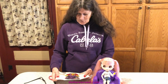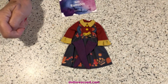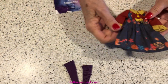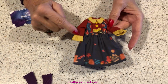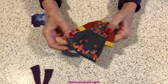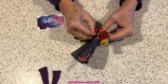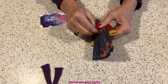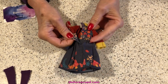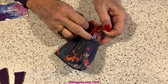And Lissa, you will recognize this outfit because it's the one you bought for your Blythe, or one of the ones. Isn't that adorable? Look at the details of this dress. Not only do I absolutely love these sleeves, oh, and that collar, look how cute. This is made with snaps. Beth Ramsden's items are top of the line. I mean, the benchmark. It has 2 snaps in the back, and they are those little invisible snaps. I love those. Look at the workmanship in this.